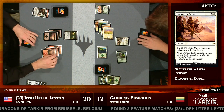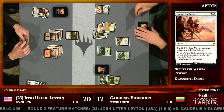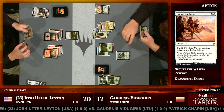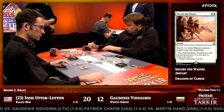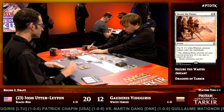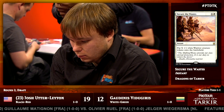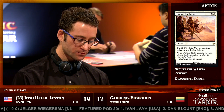Yeah, it just trades the Formless Nurturing creature for the Alesha Vanguard, and lands continue to flow for Josh Utter-Leyton. And you can see Gaudenis perfectly happy to continue trading here because he knows he has that powerful late game combo of Secure the Wastes plus Assault Formation, which frankly it would just be really hard for Josh's deck to deal with unless Josh can outright kill Gaudenis quickly. How ironic, Lightwalker attacks for 1 there. Getting debuffed by the Assault Formation, so to speak.